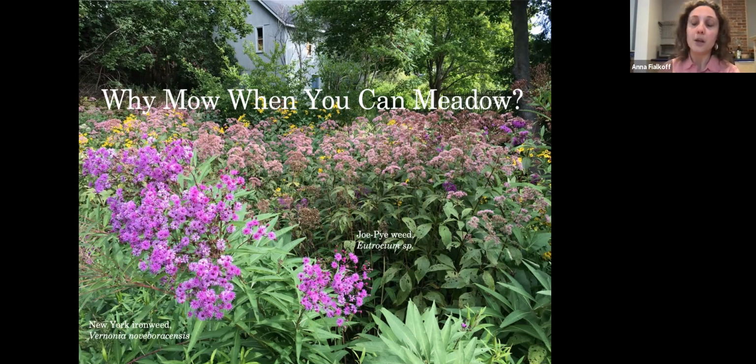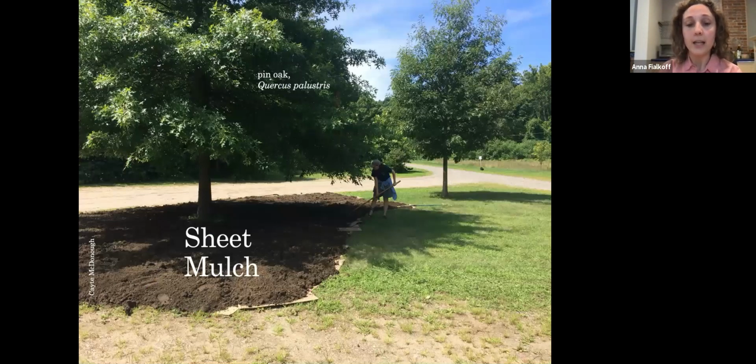You also have to accept that there are going to be some European weeds, like Queen Anne's lace, that are going to exist and might also provide some pollinator value too. So this is something that takes some time and a little bit of expertise, so I wouldn't recommend it to the beginner.